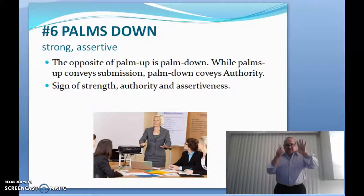Number 6, palms down. Palms down show strength and shows assertiveness. A good example of this is Donald Trump. When Donald Trump speaks with large, vast audiences, his hands would normally be down, controlling the audience and speaking firmly with self-confidence, and that's why he uses the palm down effect, the gesture, palm down.